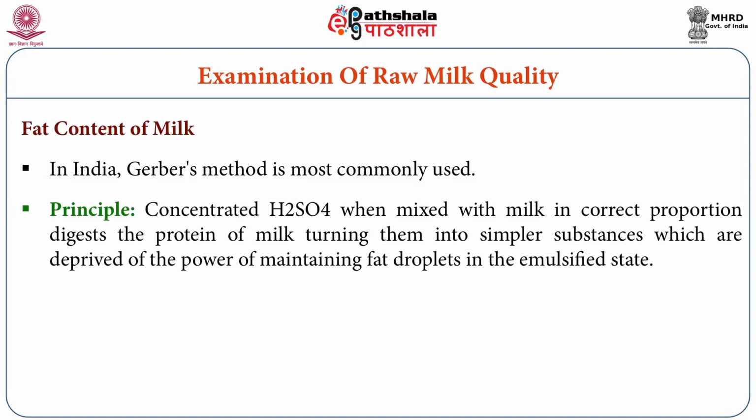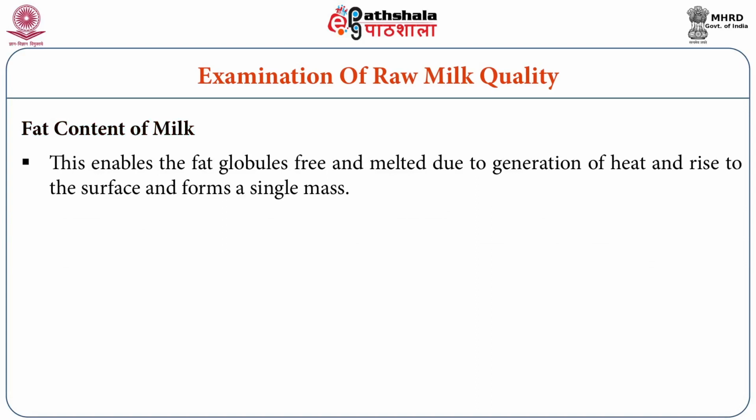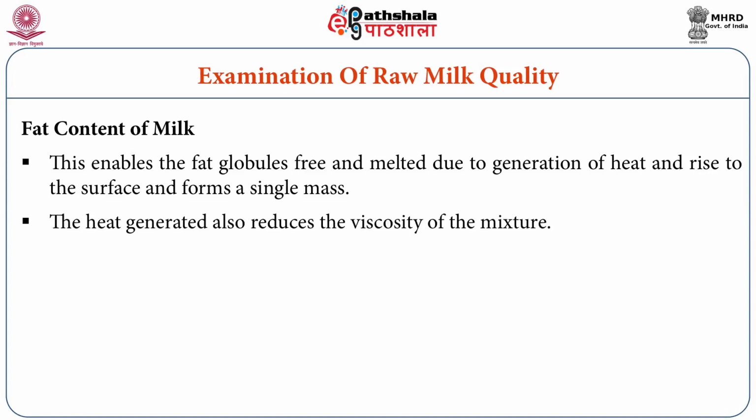This test involves the principle of using concentrated H2SO4, which when mixed with milk in correct proportion digests the protein of milk, turning it into simpler substances which are deprived of the power of maintaining fat droplets in the emulsified state. This enables the fat globules to be free and melted due to generation of heat, as this reaction is exothermic, and rise to the surface and form a single mass. The heat generated also reduces the viscosity of the mixture.